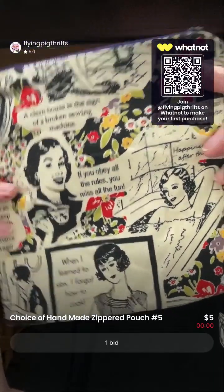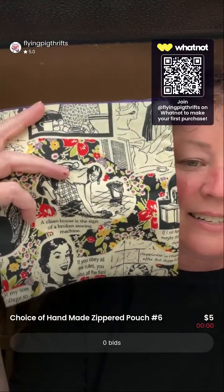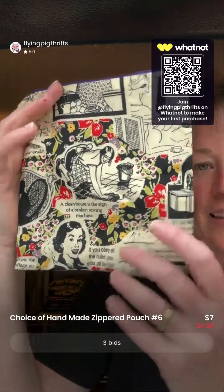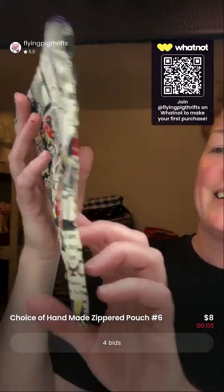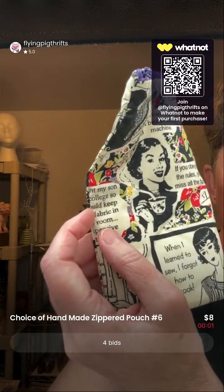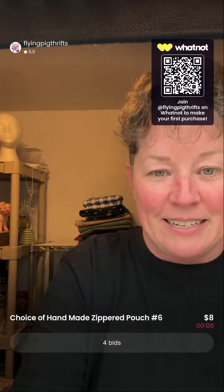Let's see. I don't see it. Yeah, so that's kind of a vintagey one. And this is the last one I have tonight of this. Something about my son in college, so I could keep all the fabric in his room. That's funny. Firefighter's mom, congratulations.